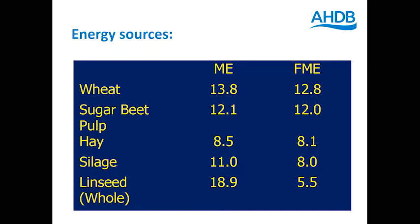And finally, a very high oil content seed here, the whole linseed at 18.9 megajoules because of the very high oil content. But as you can see, the fermentable energy available from linseed is really very low because most of the energy comes in the form of fat.